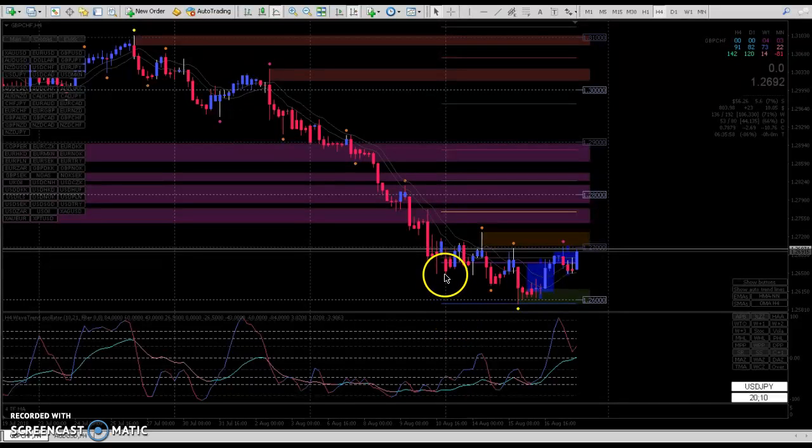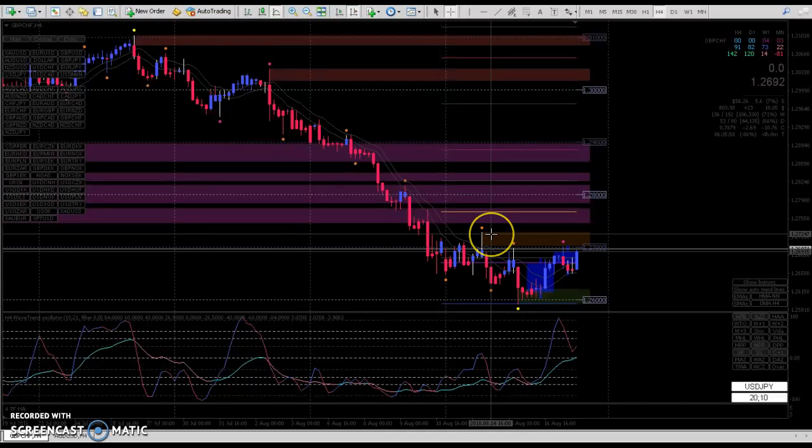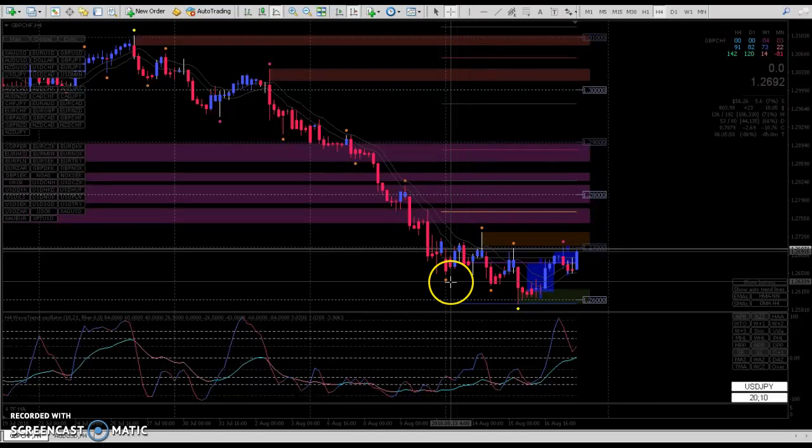Okay, yeah, pound franc. We did have a buy at the start of the week. So when you get those buy triggers, and yeah, we had buy triggers, there were pips to be made. You place your stop anywhere here below this swing, plenty of pips to be made. Good 30 pips or so.